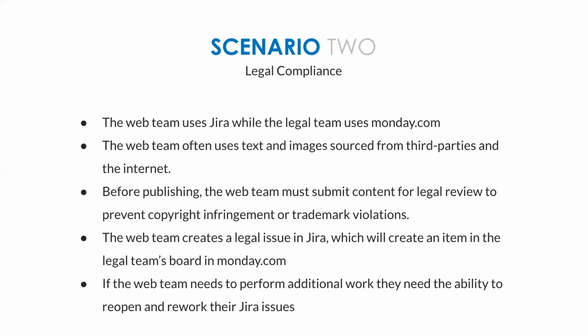The web team does this by creating a legal issue in Jira, which then automatically creates an item in the legal team's board in monday.com. If the web team needs to perform additional work, they also need the ability to reopen and rework their issues. And when an issue is reopened in Jira, that needs to be reflected on the board as well, so that the legal team can know that an issue has been reopened.